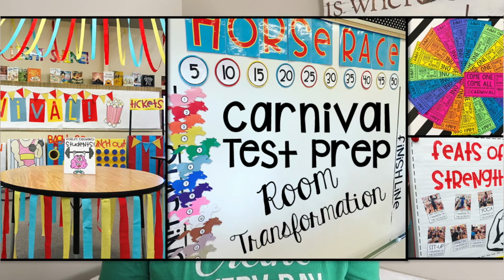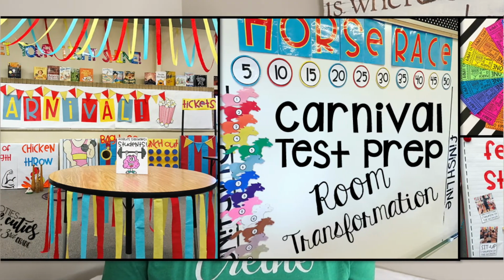I've also seen doing a test prep carnival where you turn your room into a circus and have different carnival games. You can have students review, play games, and things like that, all themed around some sort of transformation. This year I'm going a little bit easier, as I'm not doing any big decorations, but we are doing what I'm calling the Great Space Race. Our hallway does have a theme this year, which is a space theme. Each hallway in our school had a different theme, and so we have been decorated all year long for a space theme, and so I just decided to go with it.